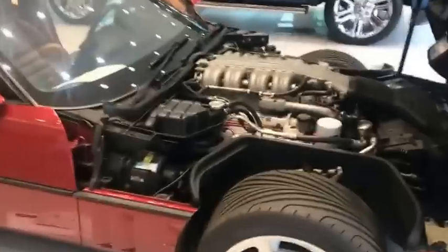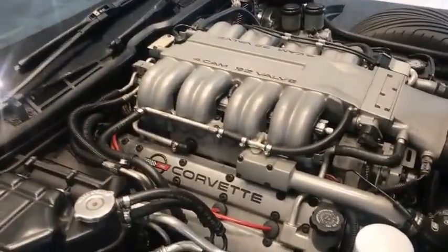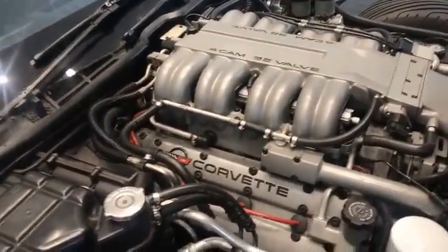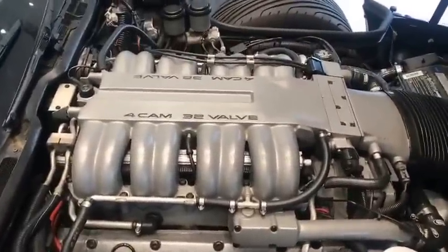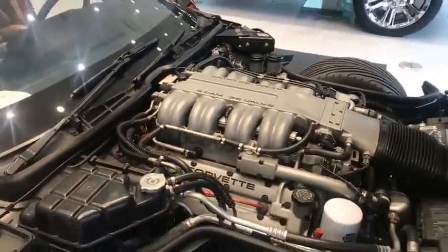I can deliver it to San Francisco. I will deliver it to San Francisco in an enclosed trailer. So keep going up, Paul. You're close. You're getting a lot closer, buddy. So I can deliver to San Francisco. I just delivered a ZR1.